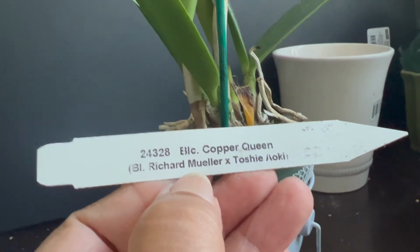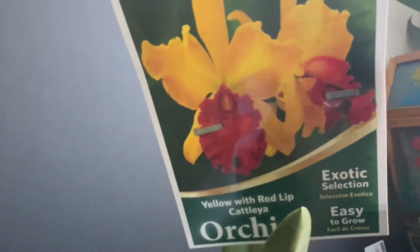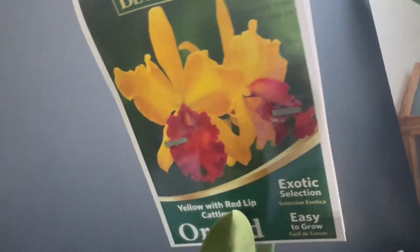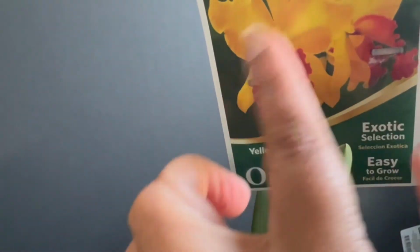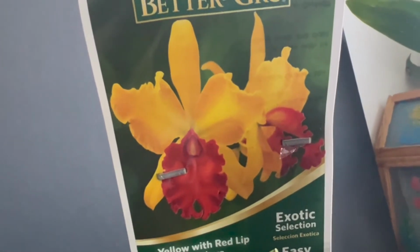Now this is a cross of Richard Mueller by Toshi Aoki. I love Toshi Aoki's splash petal ones. They're showing this particular flower in yellow with a red lip Cattleya. I'm not too sure that's exactly how it looks, because I looked on the internet and the pictures of those flowers look completely different, but that may be because it's a seedling. Anyway, Richard Mueller is a Brassavola nodosa cross, and Toshi Aoki is a splash. So I'm guessing it's probably not a full round flower like this, probably more like a nodosa cross, with a thinner petal. I'm not too sure.